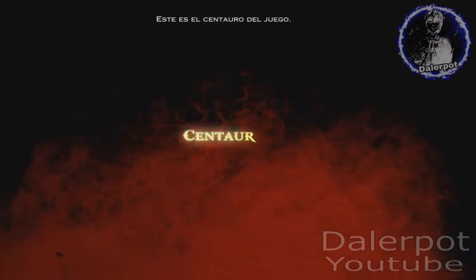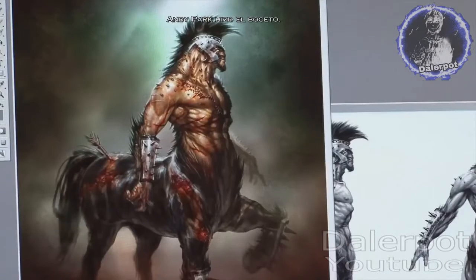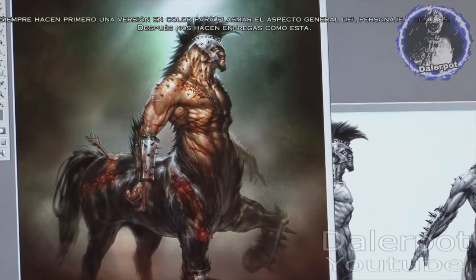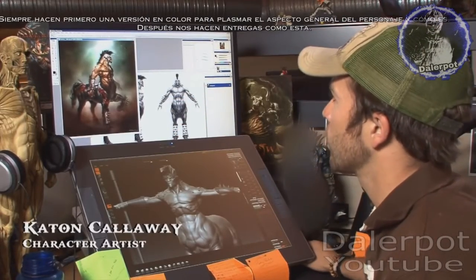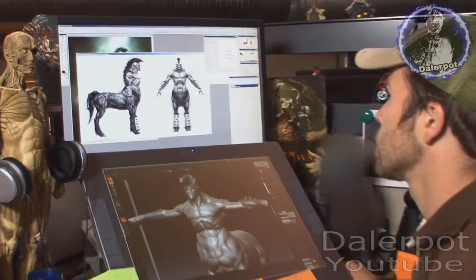This is the Centaur in our game. Andy Park did the concept. They always do like a colored version first like this to kind of nail the feel of the character and like what he's all about. And then they'll give us these turnarounds like this one.